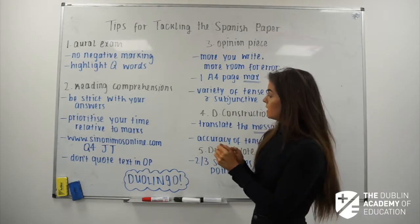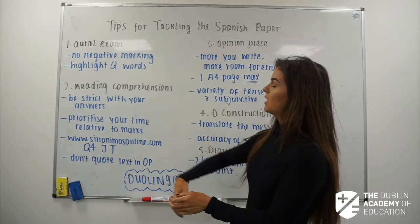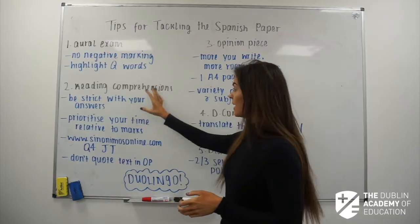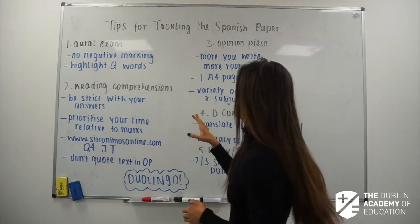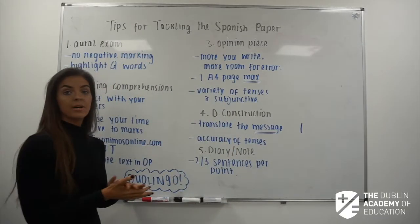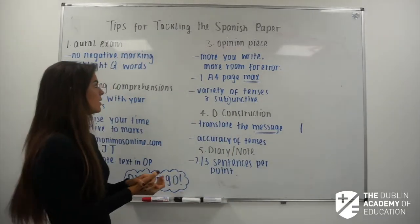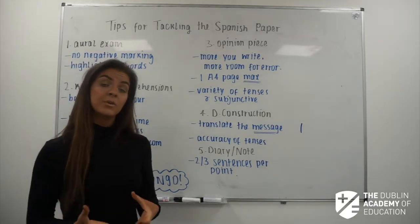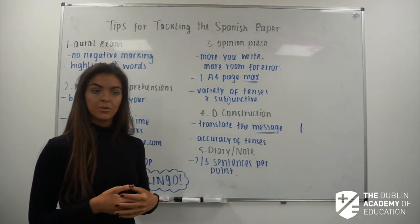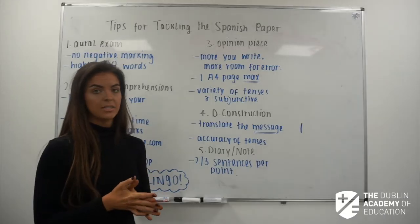So basically we've got 5 things up here on our whiteboard. We've got the oral exam, the reading comprehensions, the opinion piece or the essay question as some of you might know it, and the dialogue instruction, and then the choice question between the diary and the note. So looking at these now, we need to find out what you can be doing from now until the 18th of June in order to make sure that you do the best possible exam.